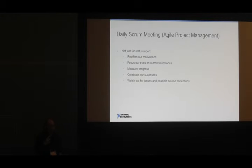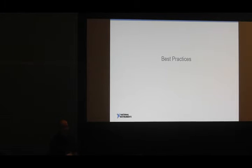focus our eyes on current milestones. Okay, let's not look around. Let's look at today's milestone. Measure progress and celebrate our successes. And then course correction, unintended consequences, shortcuts, we gotta watch out for them. So that's it. Success is very easy to do, and that's our best practices.